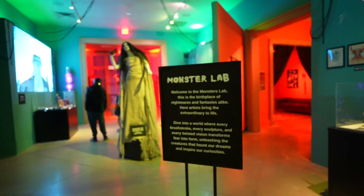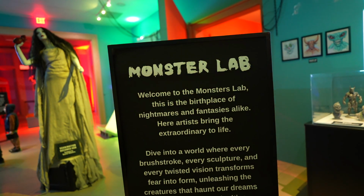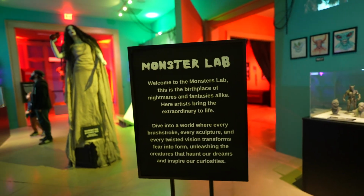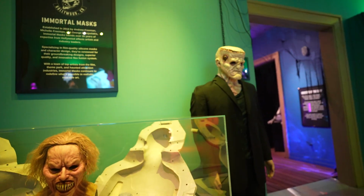We are headed to the Monster Lab. Welcome to the Monsters Lab. This is the birthplace of nightmares and fantasies alike. Here are artists that bring the extraordinary to life. I see Frankenstein, a version of Frankenstein.